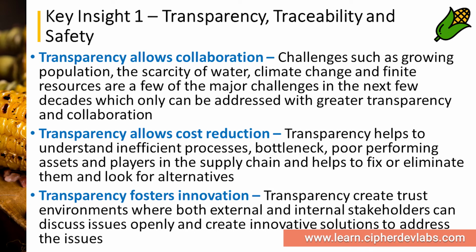Then we have things like transparency fosters innovation. So transparency creates a level of trust environment for both external and internal stakeholders to discuss issues openly and to create innovative solutions to address those challenges. So because transparency builds trust, people are willing to talk about the issues openly and to come up with solutions more openly as well. So that fosters a level of innovation that is very hard to achieve if people are not being transparent.